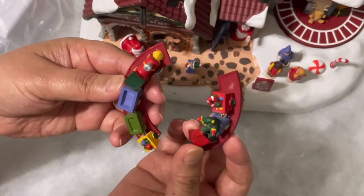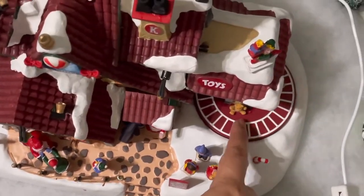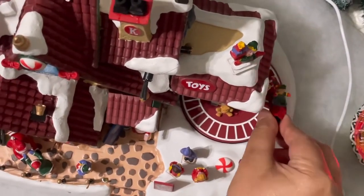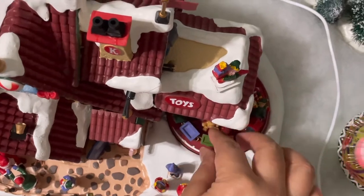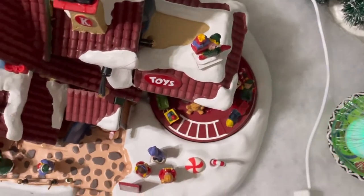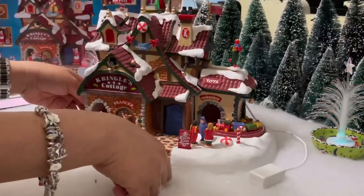Okay, and it also has two pieces for the toy train. So this one will go to, there's a train track here, okay, and it's magnetic, so we just have to find the right spot to place it. Okay, that's one. That's two. Okay, and finally it also came with its own power adapter, which is good, so at least we don't have to purchase one for this.